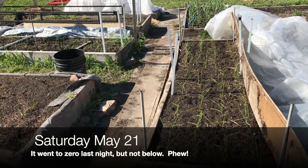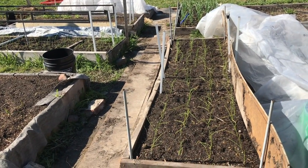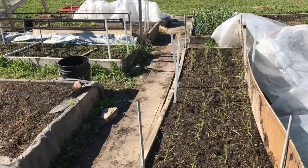I think everybody looks okay. It's not unexpected. They should look okay. I mean, they are onions. Onions can take a few degrees of freeze.